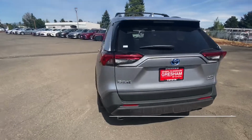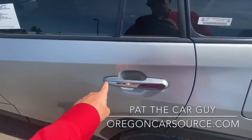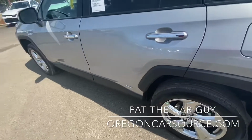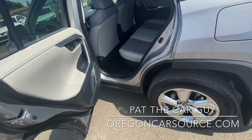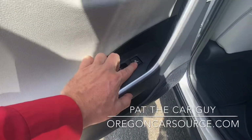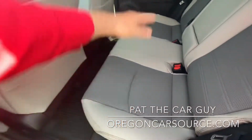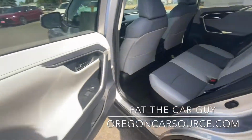So moving on from that feature, you do have the advanced keyless entry on all doors, like I mentioned. So these two little lines here will lock the car. When you walk up to the car with the key in your pocket, you can just grab any door handle, it'll unlock automatically. While we're in the back here, we'll talk about the heated rear seats. Those are for your outboard passengers. So driver and rear passenger have heated seats.